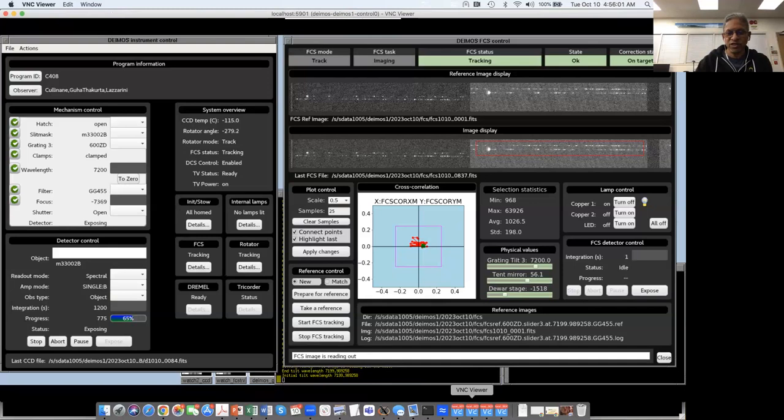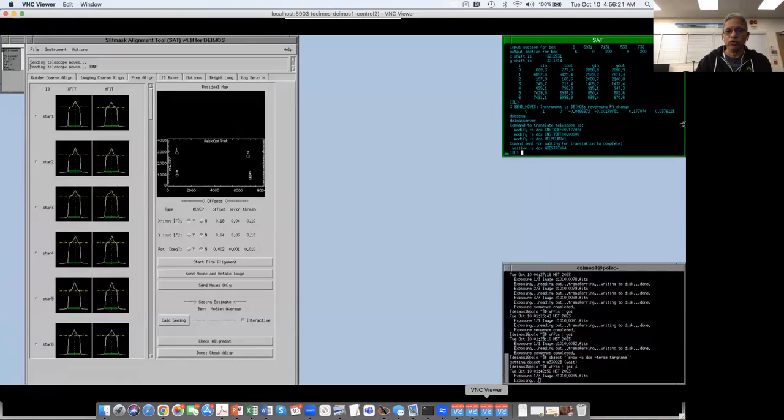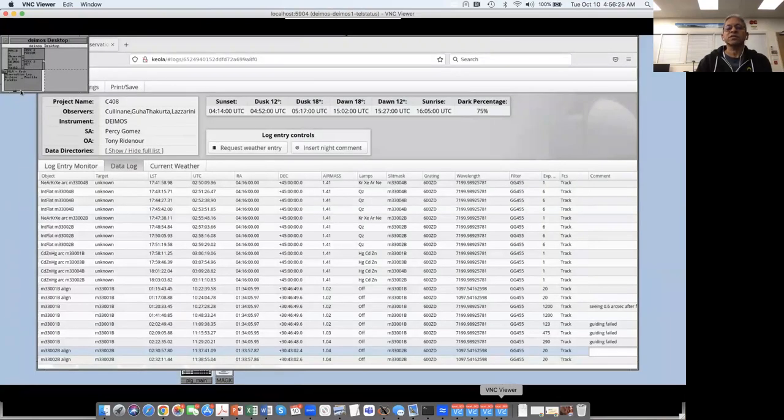So there are four sets of displays, and multiple displays in this window. You'll see this one says control zero across the top. This is then control one, control two, and this is telescope status, tel status.